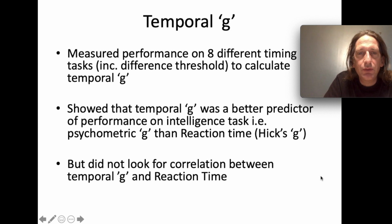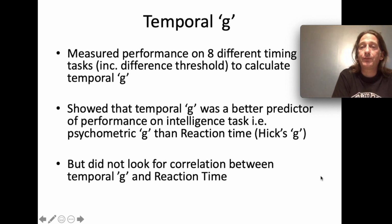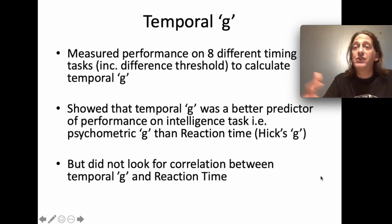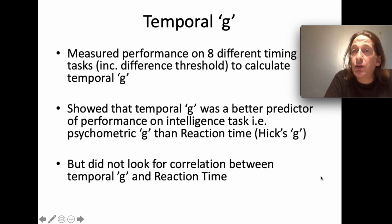And what he found was that this temporal G was a better predictor of performance on intelligence tasks, i.e. psychometric G, than reaction time, Hick's G. That had previously been shown to be a predictor of performance on intelligence tasks. So this is kind of parallel evidence. It's again suggesting that there's a link between how good you are at processing time, or the processes involved in processing duration, and other cognitive faculties.